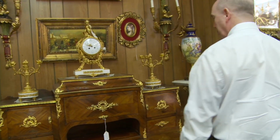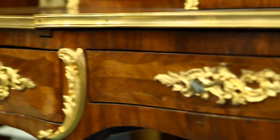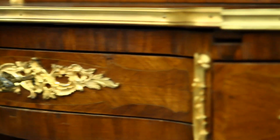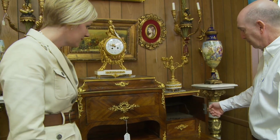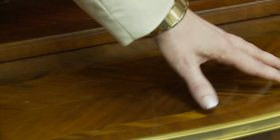Here, Kerrie, we have a beautiful early 19th century mahogany parquetry inlaid French desk, Louis XV style. Excellent gilt, warm blue bronze mounts, keys, cabinets, just a tremendous example of the work done in the early 19th century. So tell me a little bit about this gorgeous detail here with the inlay.